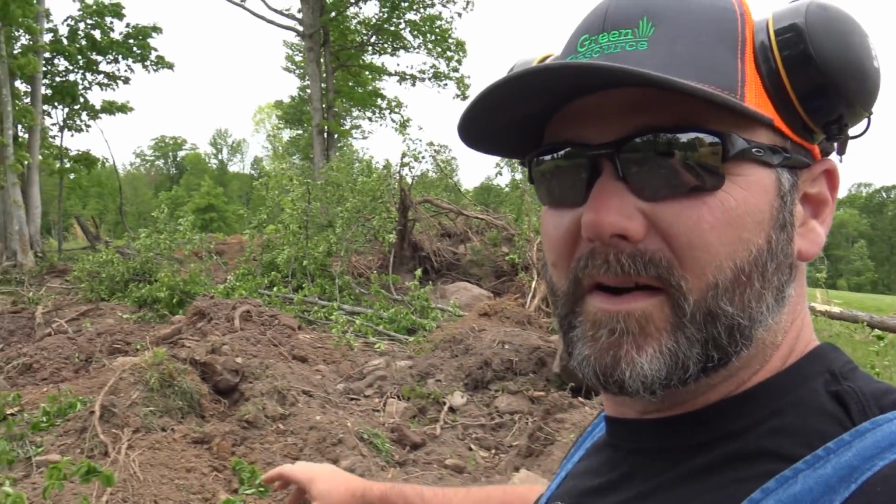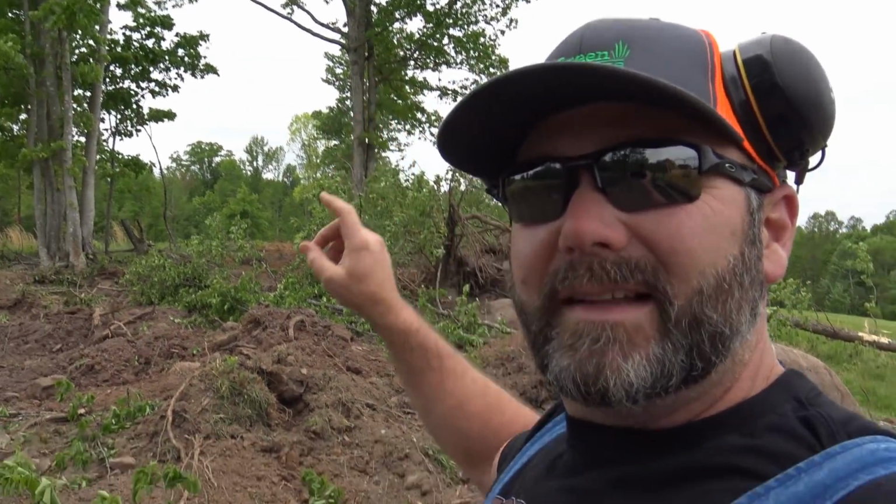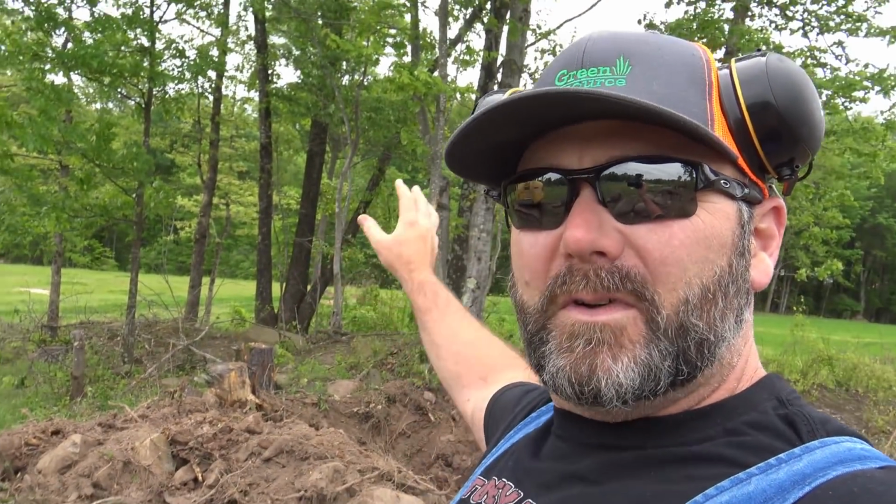And this is what I've done so far. This is probably 3 hours worth of work. We plucked all this out. I'll show you the other side of that big oak tree right there. That's the finished product. So here's what before looks like, and we'll throw the drone up too, but here's what before looks like, all this mess. This is what it looks like after. It looks very, very nice.